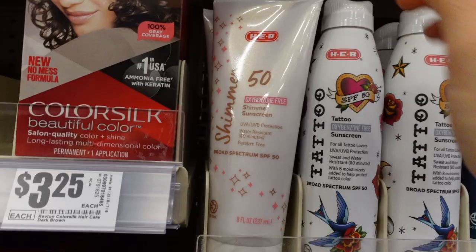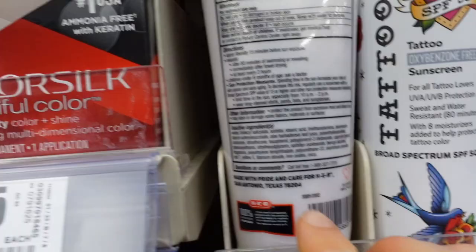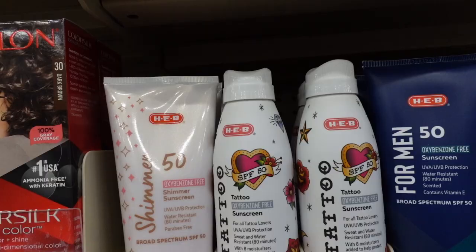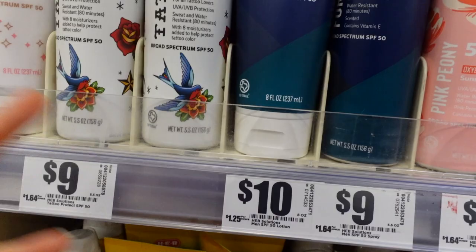Check this out. HEB has a shimmer SPF 50, oxybenzone free. Oxybenzone is a chemical filter that can be kind of irritating. It has iron oxides. It does have fragrance. This looks like an HEB store dupe for Copper Tone. Has this shimmery sunscreen. Kind of looks like that. What's the HEB for men SPF 50? This one they say is scented. It's probably another chemical sunscreen, yeah. These are a really good value though, or seem to be, $10.